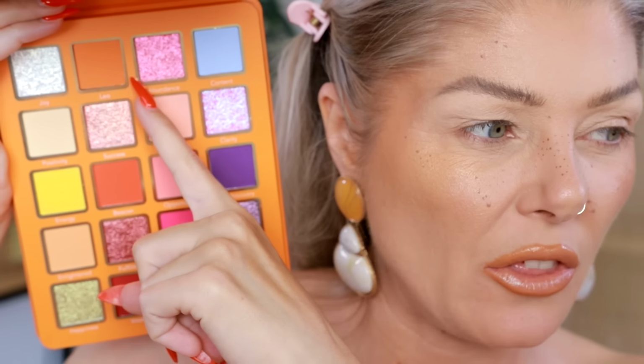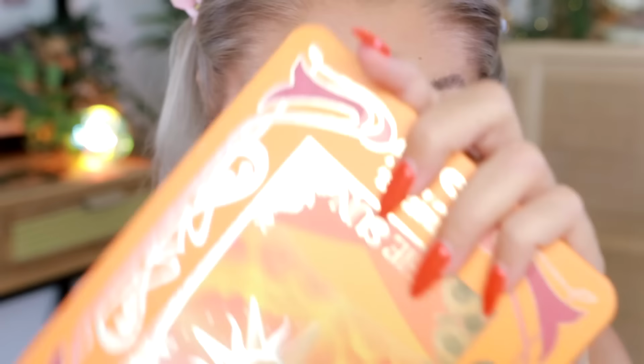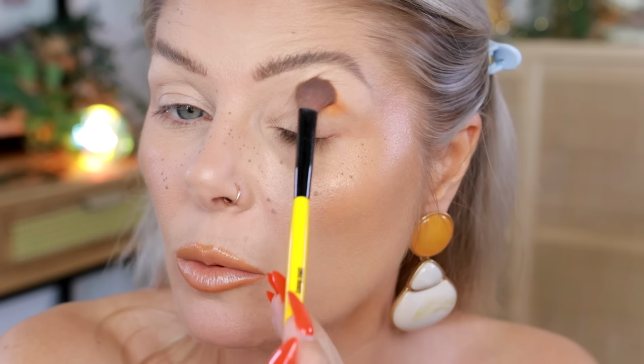So I'm gonna use this one, this one, and this one. And I am just gonna do a really warm and yummy crease. I'm starting with the lightest color, which again, I don't always do.